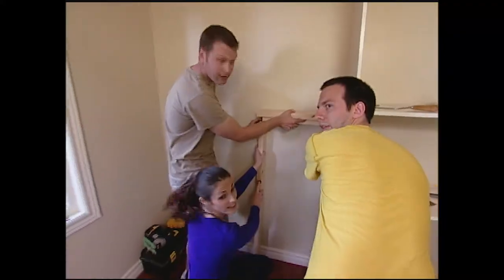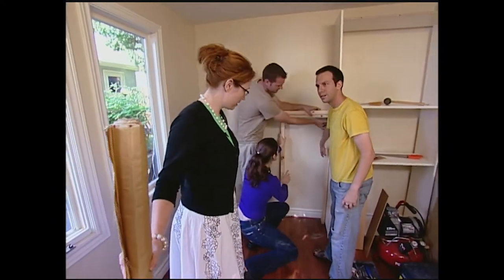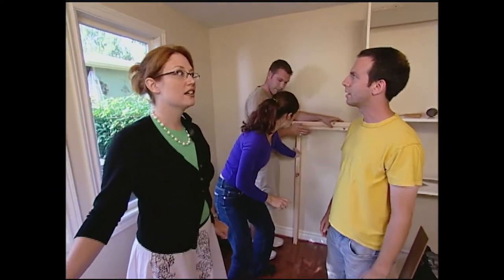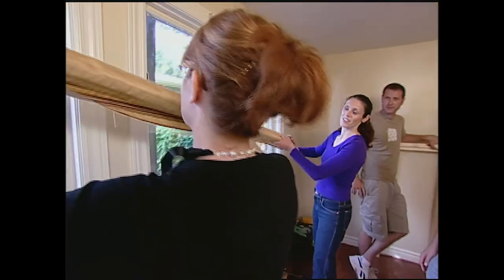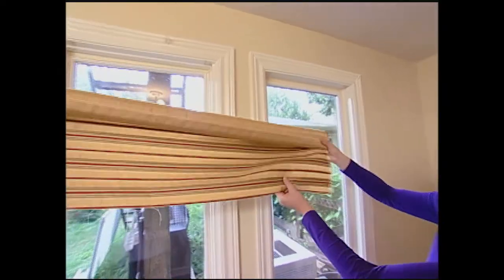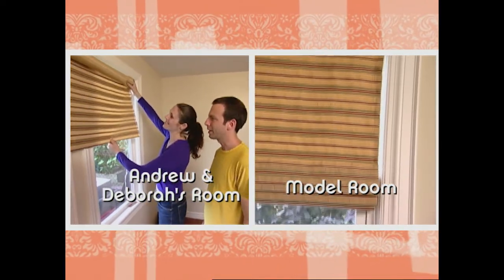Hey, guys. Hi. Looking good? Floors are done almost? Your wall's looking good? Yeah, the color's awesome. I got fabric. Here. Okay, ready? Wow, it's the perfect match. Good job. That's great. That's fantastic.